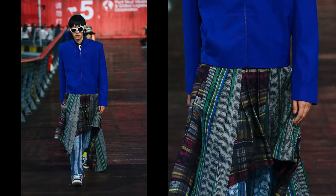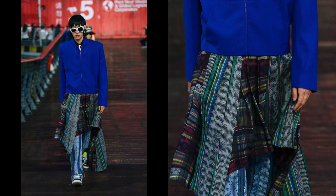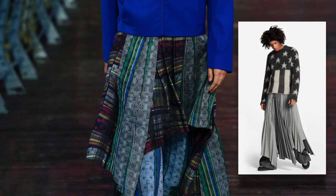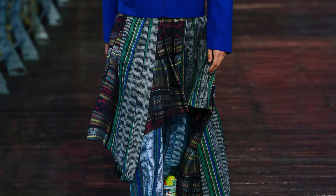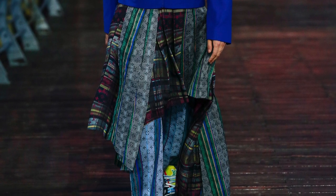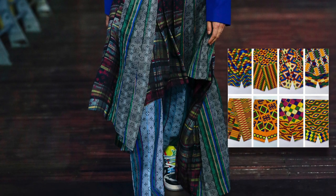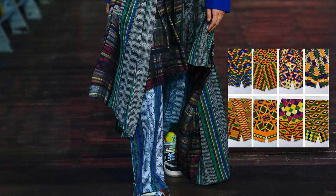This look features a wraparound skirt, which he had done for the Fall Winter 2019 collection. This isn't the exact same silhouette with the pleating, but it definitely reminds me a lot of that. This combination of fabric in the skirt reminds me a lot of the African wax prints. They're very colorful patterned fabrics that were and still are widely used in African culture.